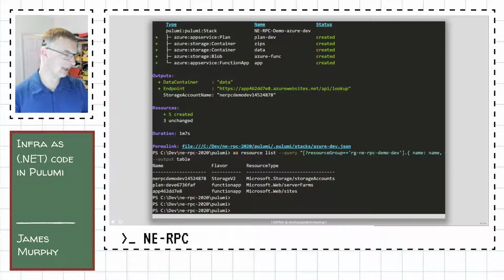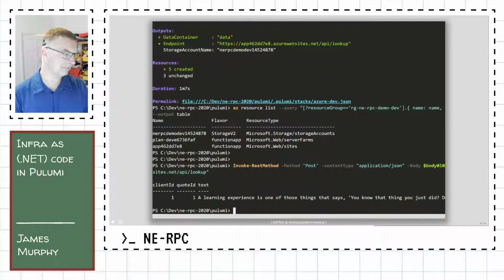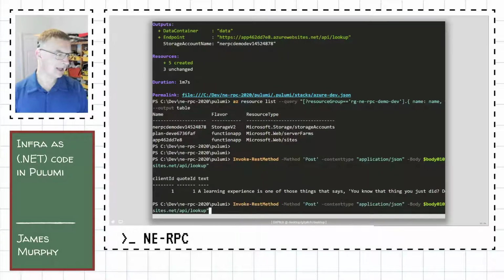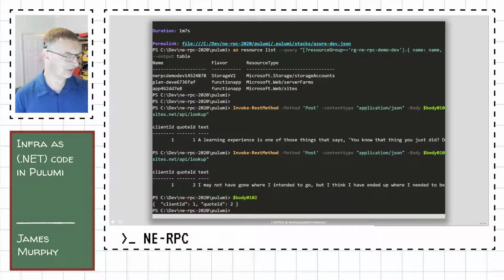Now we've got 3 resources, it says, rather than just the one we had before. And what I can do is make a request to that URL, and I get a Douglas Adams quote. If I change the body to be a different quote, I get a different Douglas Adams quote. The requests, just so you can see, are a little bit of JSON.